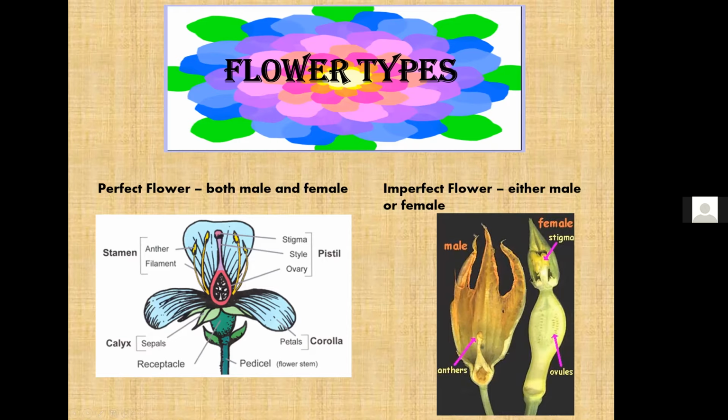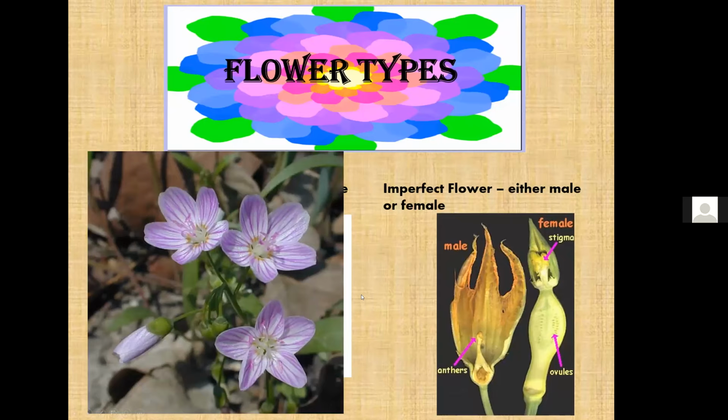And then here's what your squash flowers look like after the female's been pollinated and the male is done. So she just grows and she takes a lot of energy from the plant. This right here is a little wildflower that's out right now. I love to show this one. It's spring beauty and it's a real fun one because it's got pink pollen. It's one of the few plants that has pink pollen.